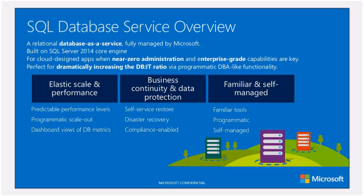All the normal things which you associate with a good service. And in the middle, it's an RDBMS, so it has all the features of a database. So that's what we wanted to build. And so for SQL DB, it is elastic scale, it has performance, it has business continuity, it has data protection, and it meets the characteristics of the cloud service.